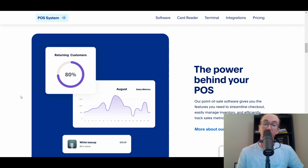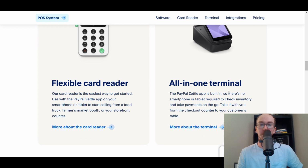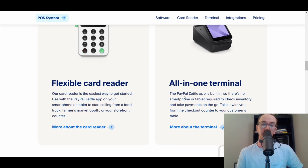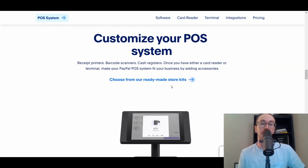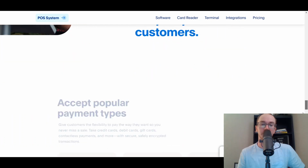But they do have point of sale software, of course, to set up your checkout. They have a card reader as well as an all-in-one terminal. Like I said before, it is with their Zettle PayPal program, so the PayPal Zettle app is sort of built in. As you can see here, they have the flexible card reader, and depending on what you need, you can have a custom setup for your POS system if you need to be processing payments physically in a more traditional retail setup.